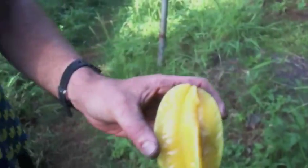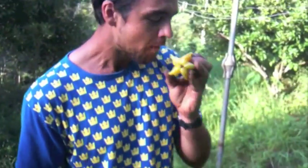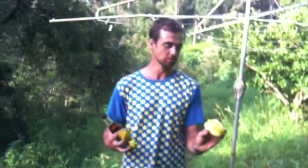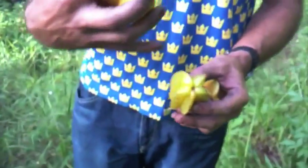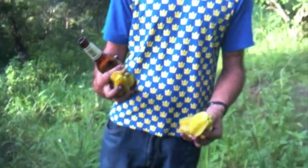Really prolific. Flowers and produces heaps. Really good in fruit salads and kind of crispy, but really quite an unusual shape. So when you chop them up, you can get that real star-like kind of thing.